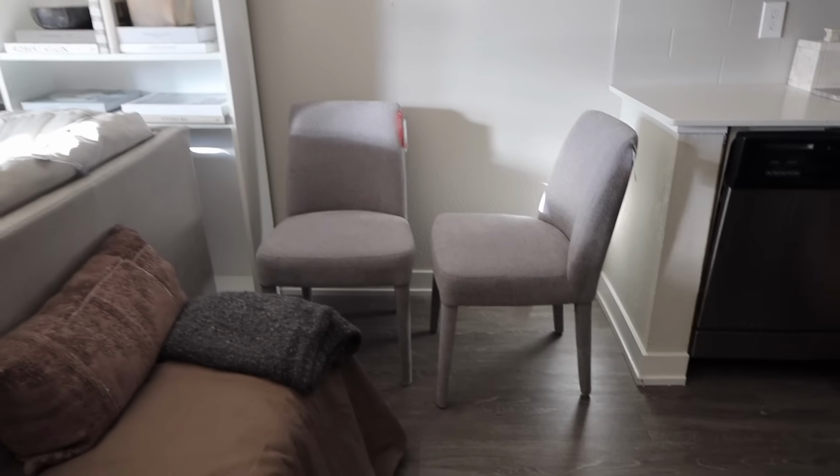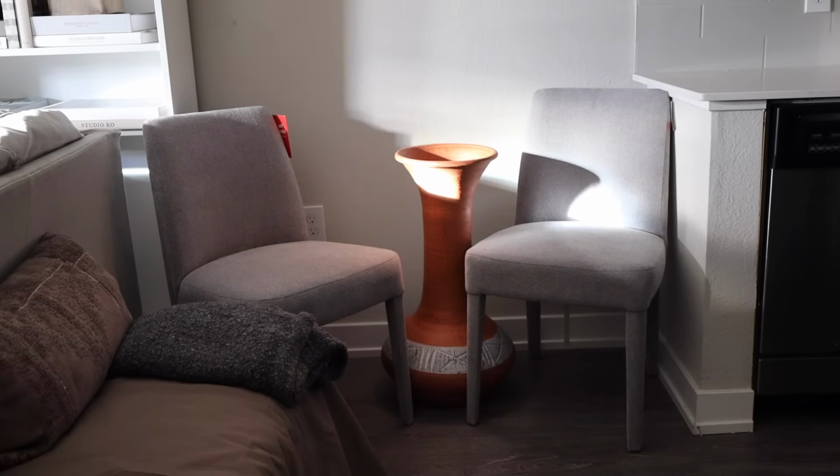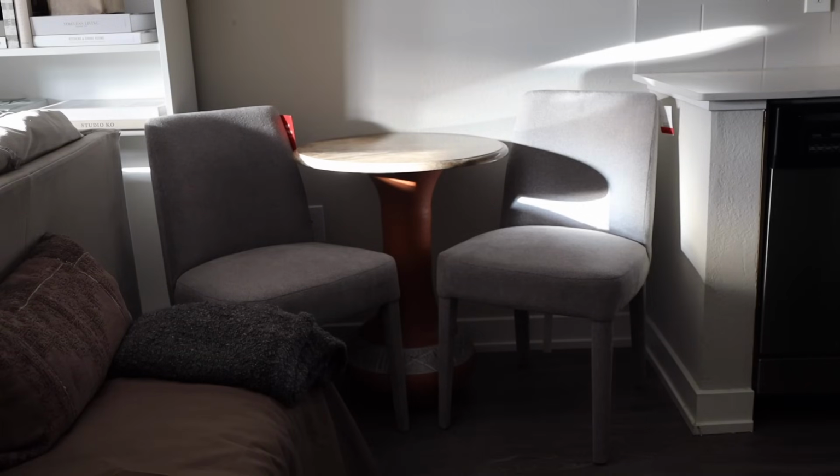Let's try out the table bases. Okay, so this is the first option. This is the vase you guys saw in the store with the chairs, and I can already tell I don't think it's going to work. Of course, I would paint that orange, but I feel like the bottom is way too bulbous and bulky. So let's put the tabletop on so you guys can get a full view of what I mean.